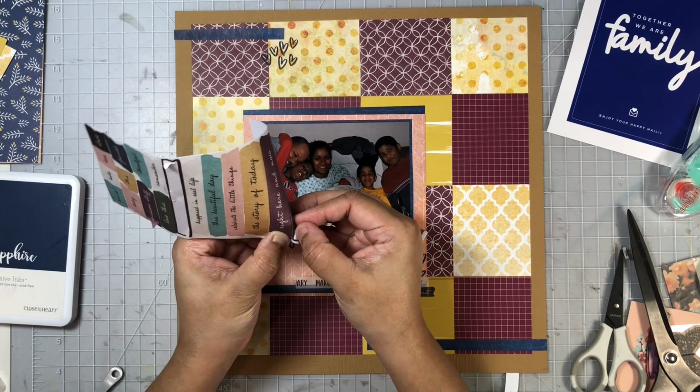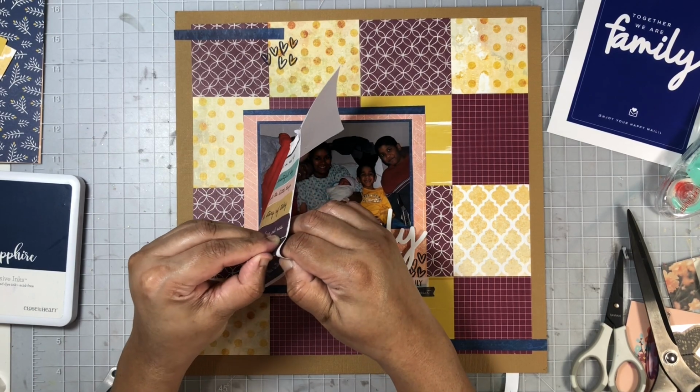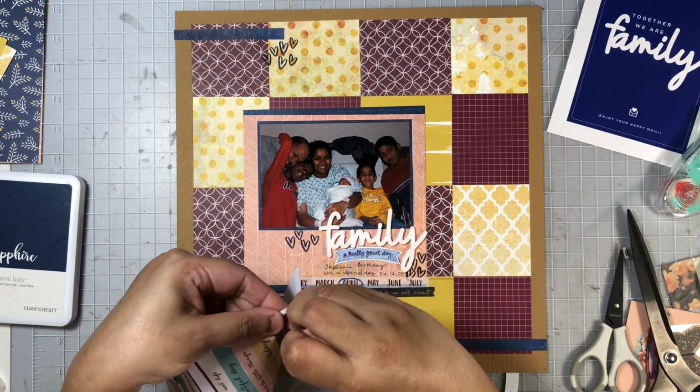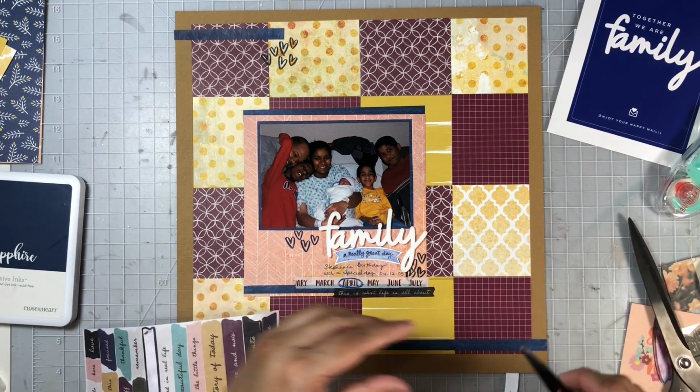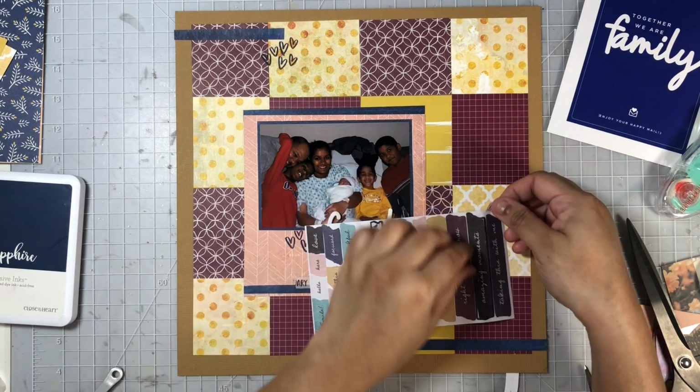I also used that same Zig Writer to add just a tiny bit of journaling that says Stephanie's birthday was a special day and the month and year she was born. So now I'm going to use some of these word phrases from the sticker sheet we got in the kit, and this is from Vicki Boutin.